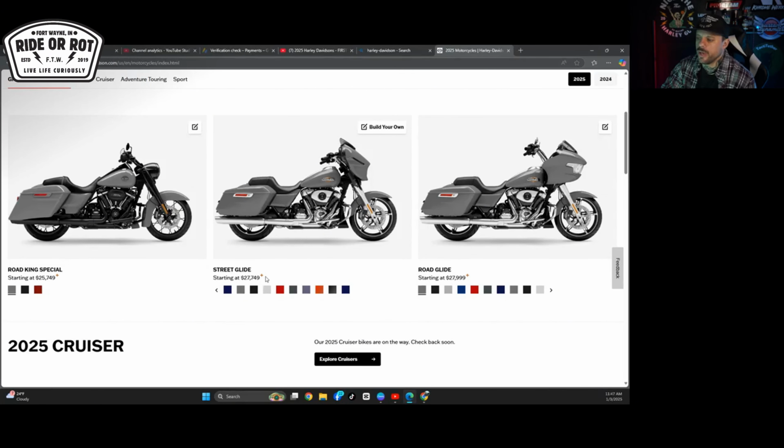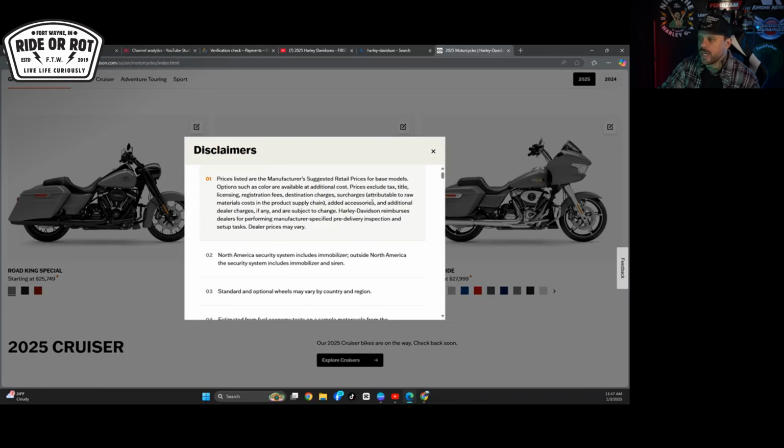So when you're looking at MSRP on the bikes themselves, and I used to have to show people this all the time, it's a very deceiving thing that Harley does. And it's not just Harley, pretty much any industry. You pull up their website, pull up their product, they're gonna have a little hidden button you can click and read the small print. Last year and years prior, they had a little red 6 that was there. Now it's a little red plus. You can click on that and it will pull up MSRP and then explain to you, based off color, taxes, title, registration, destination, and then you have your surcharge, which is due to raw material cost in the supply chain.